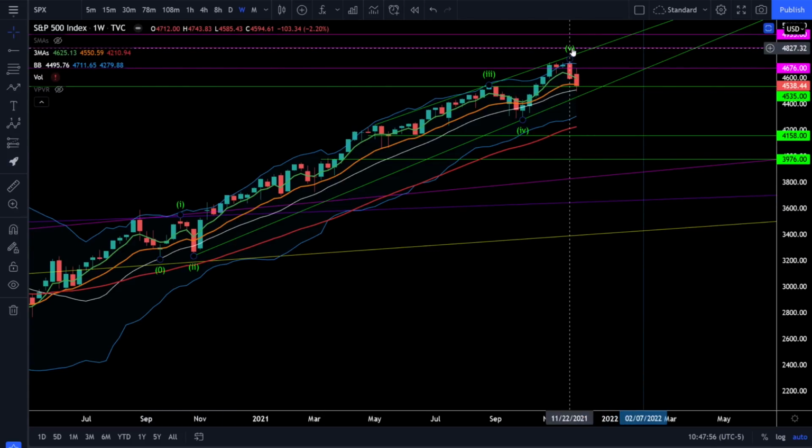Now, I do have my Elliott wave count on here, and you can clearly see that it does look like we completed out 5 waves. And anytime you finish out 5 waves in Elliott wave, you are due for a corrective move. So it would not be surprising if right now we finally see that stock market correction, because we went the whole entire year without a full-blown correction. We had those 3 to 5% pullbacks, and then we were back to new all-time highs.